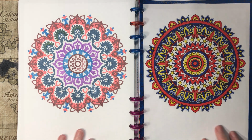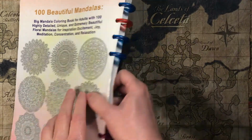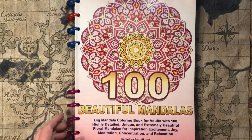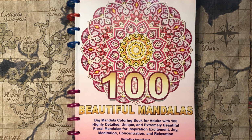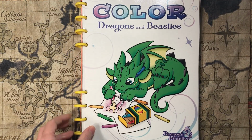So that is that for the 100 Beautiful Mandalas from Camelia Anjakova. Next up, I think we have, what do we have? Dragons and Besties from Becca Gollins.